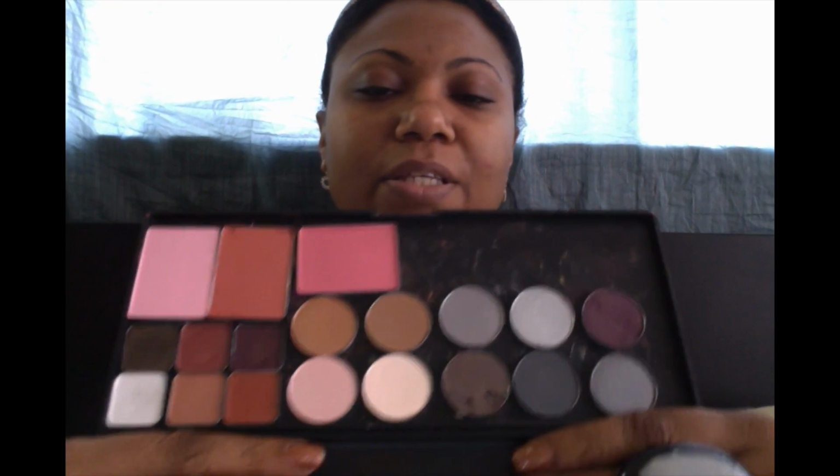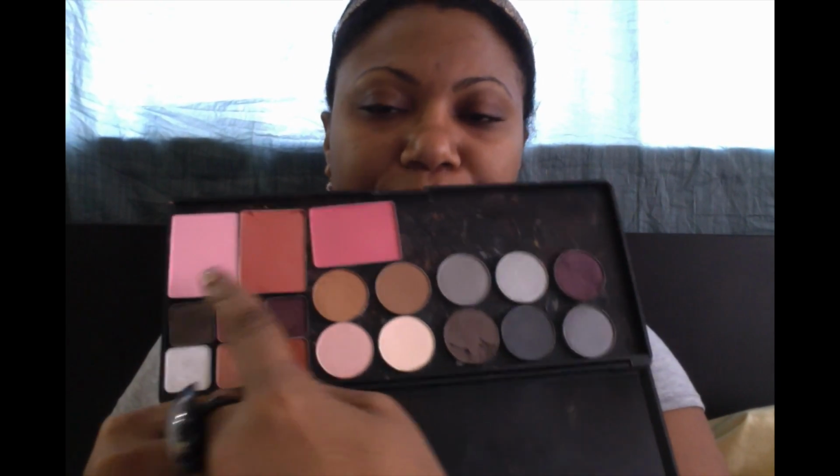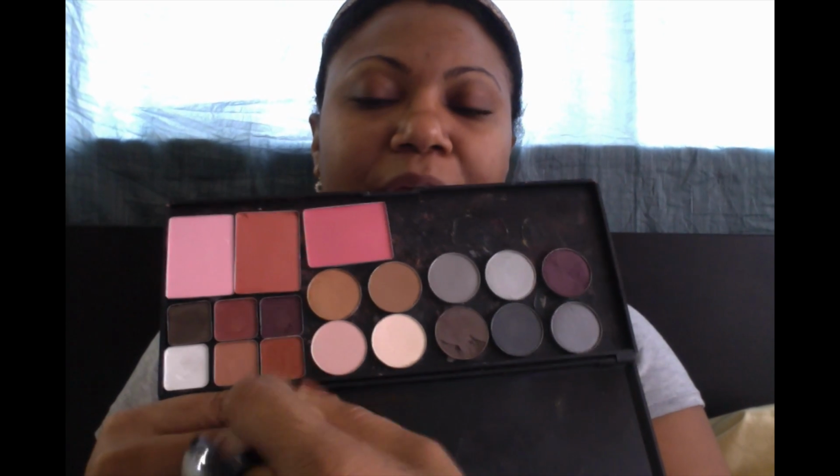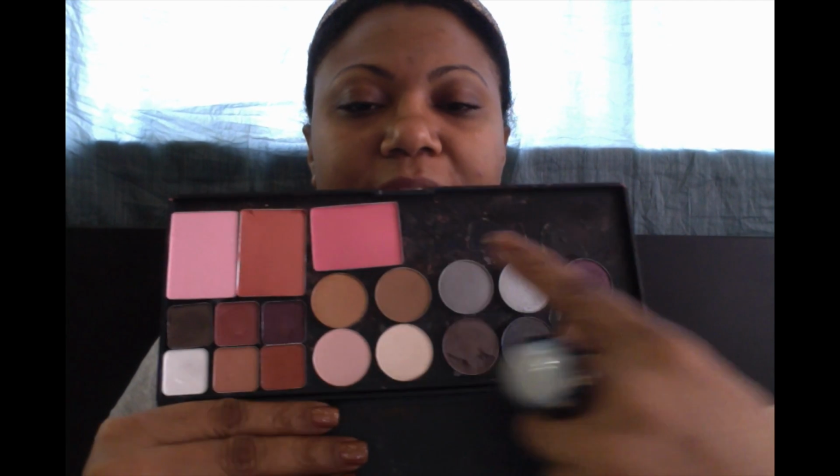So I've put the shadows in this little palette, and this is a No Name 28 palette, 10 pan palette that I had. I think I got this one from eBay originally. And when I got done with the concealers that were in there, I had other shadows placed in there. But right now it is home to the three blushes. I kind of cracked this one a little bit, but this is the one I like the best of all the blushes.